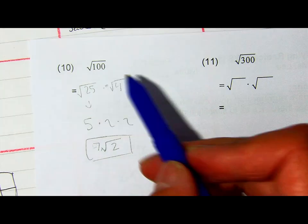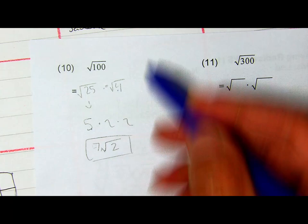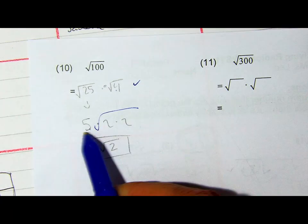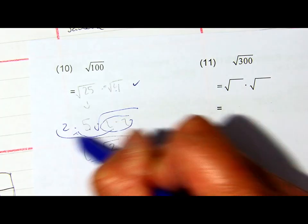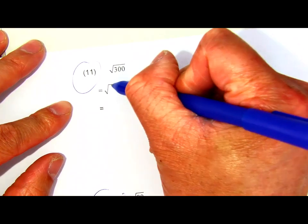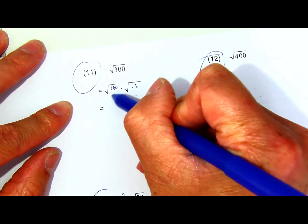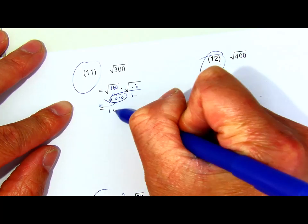Number 10, 25 times 4. Okay, so this one's correct. This one right here, imagine the 5 came out. These 2's will come out. And now here it's multiplication, so 2 times 5 will be 10. So your answer is just 10. Alright, number 11. 100 times 3. And then the 100 is 10 and 10. That's a pair that comes out. 10 radical 3 is your answer.